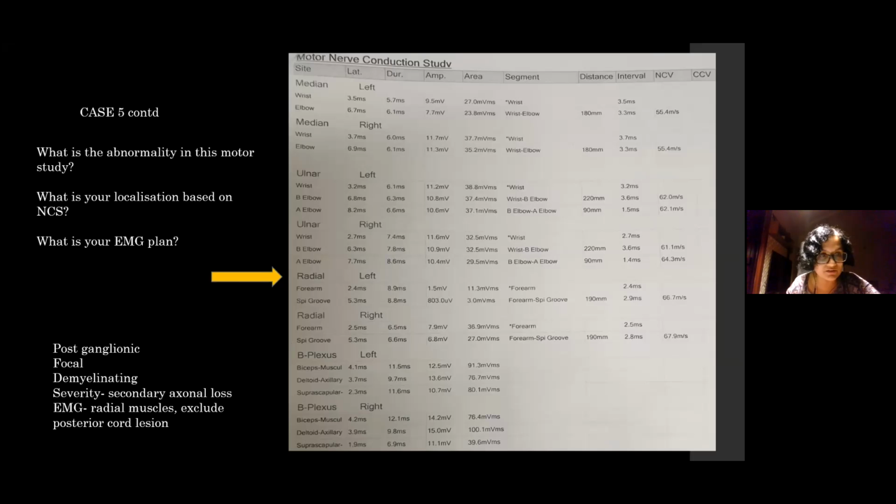There is secondary axonal loss. And as I said before, you have to EMG the radial muscles because you want to know how severe it is. We know it's not a neurotmesis, it's an axonotmesis, because there are some distal amplitudes that we can record. So you still have to do the muscles to see how much reinnervation has happened. And obviously you have to exclude a posterior cord lesion by EMGing the deltoid as well as the latissimus dorsi. Okay, hope that is clear.